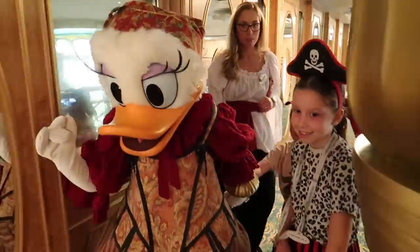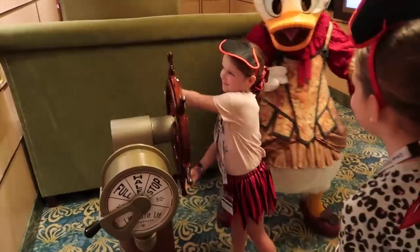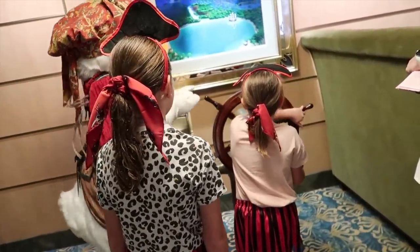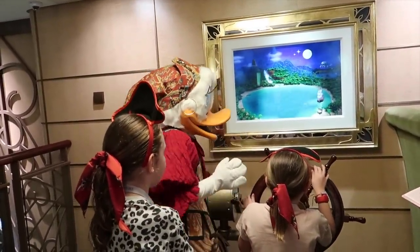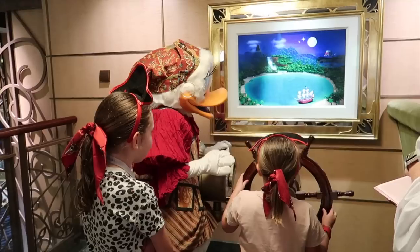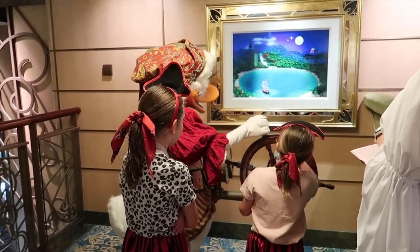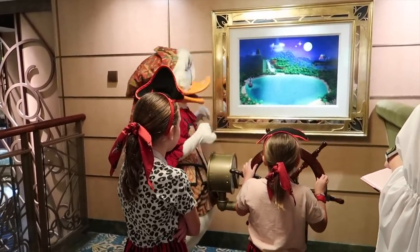Do you want to come this way? Perfect. These are our last friends we meet too, by the way. Thank you so much. Oh my goodness, the captain of the ship. All the way around. That's it. There we go, good job. Steady as she goes. Almost. Nice. Wow. Oh, you found the treasure, now you have to go over to the dock. Bye, Daisy.